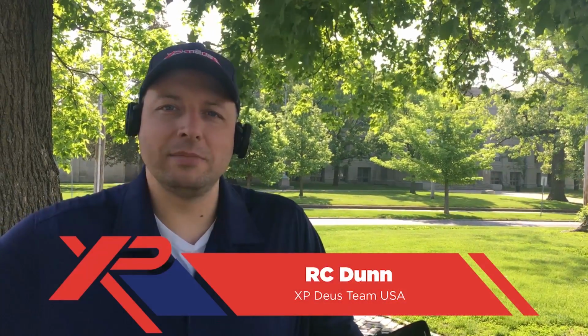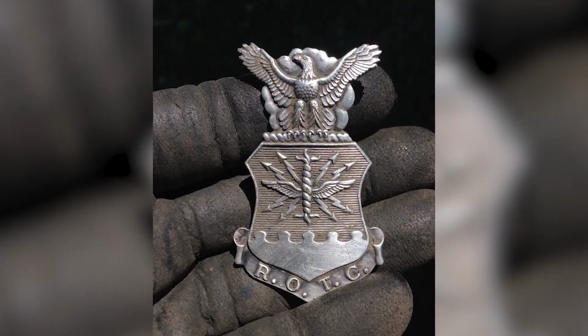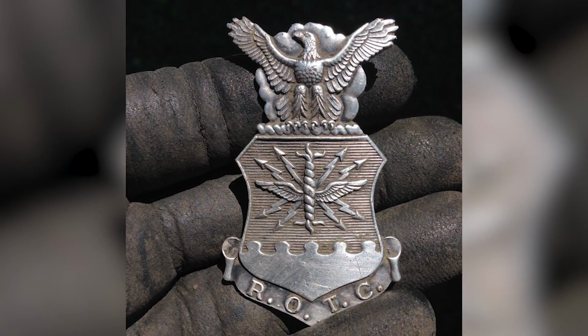So over my left shoulder is East High School, one of the oldest high schools west of the Mississippi. And because of being a high school, there's a lot of clad and a lot of copper pennies. So we notched out copper, we lowered our sensitivity, and allowed me to find the first find of my Deus, which was ROTC Air Force hat badge that still holds a special place in my collection.